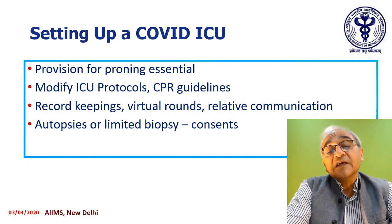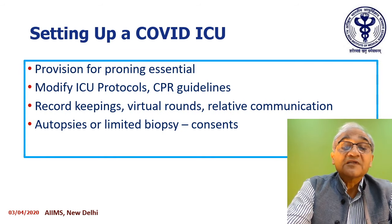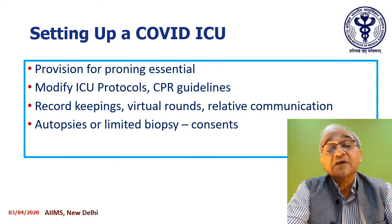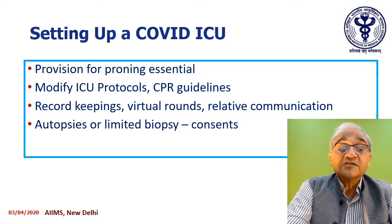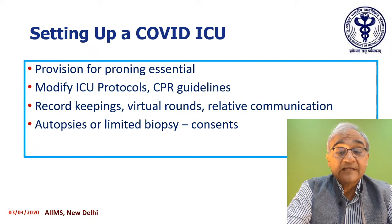This will not only decrease the exposure to an infected atmosphere, but will also decrease the number of PPEs used. And PPEs are again a big problem to acquire in our country, or maybe everywhere in the world. So one must try to conserve PPEs, and if virtual rounds can do that, these must be carried out.